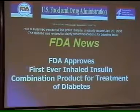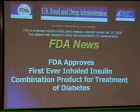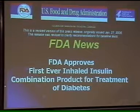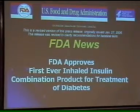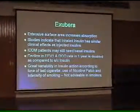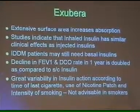Now what happened was that early this year, on 27th of January 2006, there was very important news that FDA approved the first ever inhaled insulin for the treatment of diabetic patients. The phase 3 trials of inhaled insulin started some 2 years ago, and there were a lot of problems in the type of insulin which was to be used and the mode of delivery of the insulin inhalers. But the whole controversy was cleared, and the drug called Exubera was approved by FDA in January 2006.